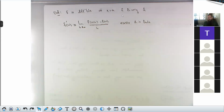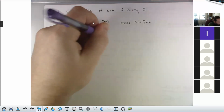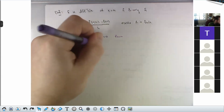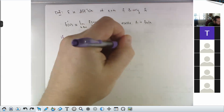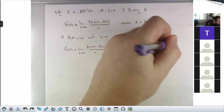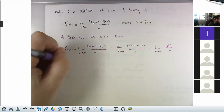It happens that if the graph is pointy at x equals a, then this limit won't exist. The left and right limits will be different. For that particular function, if f of x is the absolute value of x and a is 0, then f prime of a would be the limit as h goes to 0 of f of a plus h minus f of a over h, which for this function, when you plug in 0 for a, gives absolute value of a plus h minus absolute value of a over h. Plugging in 0 for a, this is just the absolute value of h over h. And that limit does not exist, based on the one-sided limits.